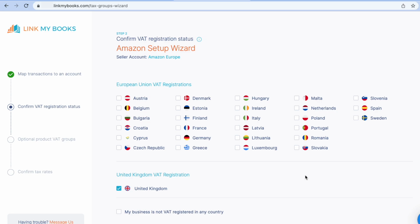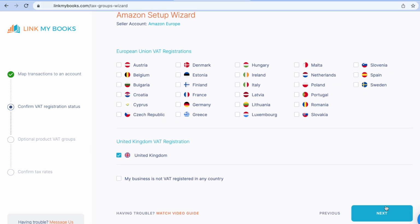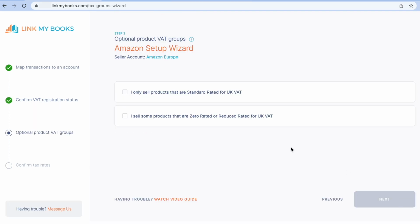Next, I need to select that my business is VAT registered, as I'm in the UK and my business is VAT registered. If your business is established outside the UK and you don't sell on Amazon Europe, then you won't see this page. Next, I need to select that I don't sell any zero rated or reduced rated goods. If I did, then I would select that here, and Link My Books would automatically separate those out too.